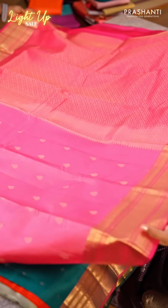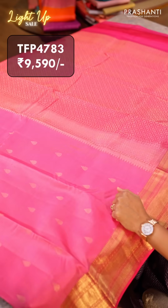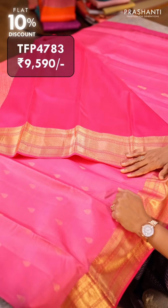Pink, one more pretty color with contrast border, small buttas in the body, hot pink pallu with rich zari woven pattern and a matching blouse.